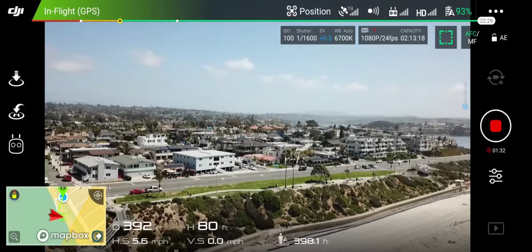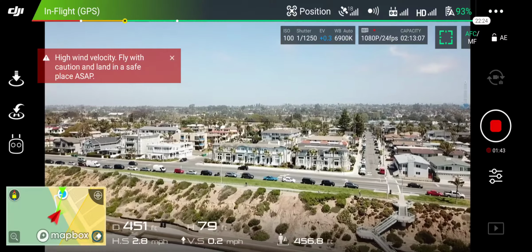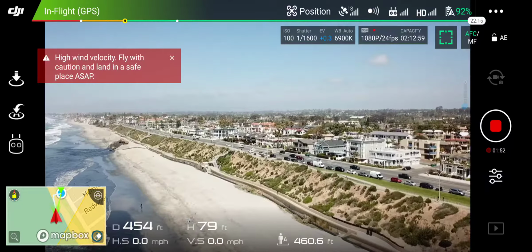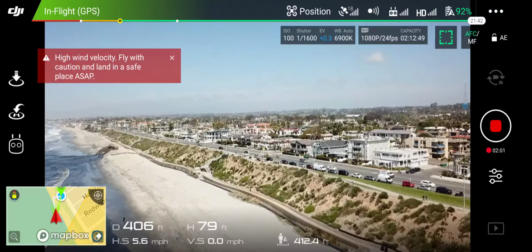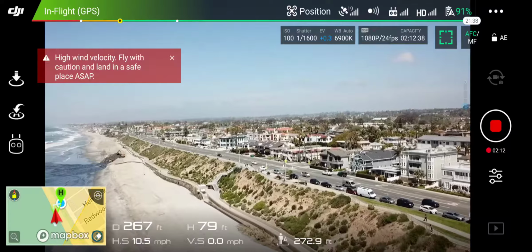So right now I'm filming in 1080p at 24 frames per second, so it has more of a cinematic feel to it. Oh wow, there is some wind. That was one of the only few things I didn't like about the Mavic Pro first generation, because it couldn't handle the wind at all. I mean, it feels like maybe 15 to 18 mile per hour crosswinds. So I'm not kicking it up to sport mode. Sport mode meaning that it's going to go in high speed. So I just want to take her easy.